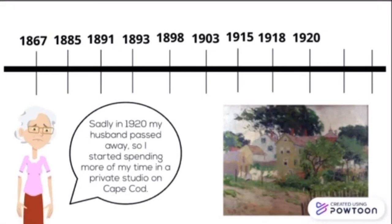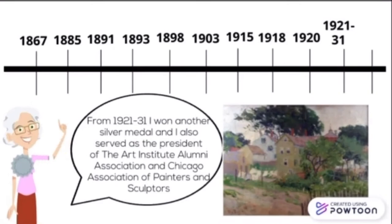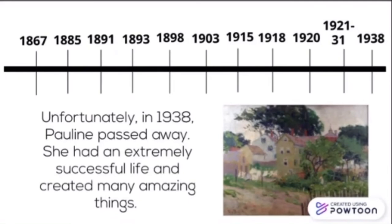Sadly, in 1920, my husband passed away, so I started spending more of my time in a private studio on Cape Cod. From 1921 to 1931, I won another silver medal, and I also served as the president of the Art Institute Alumni Association and Chicago Association of Painters and Sculptors. Unfortunately, in 1938, Pauline passed away. She had an extremely successful life and created many amazing things.